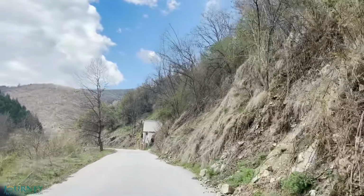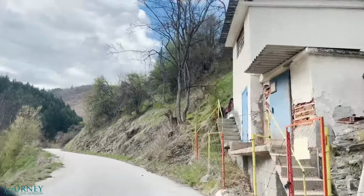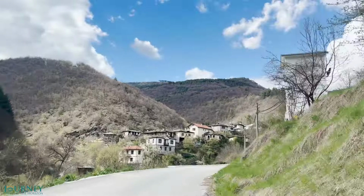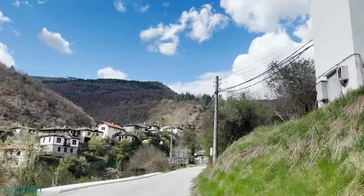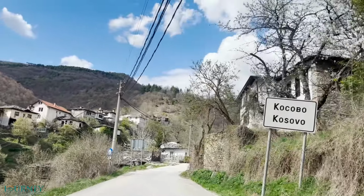Kosovo was established in the 17th century by refugees escaping from the Islamization in this part of the Rhodopes. The village reached its golden age in the 19th century, but later it gradually declined and was almost abandoned.